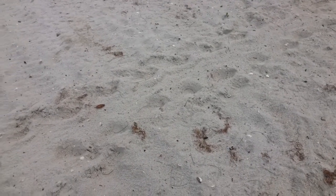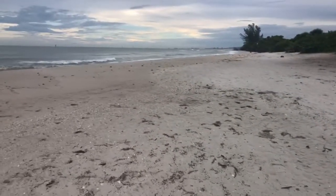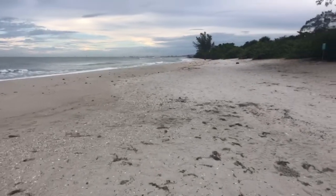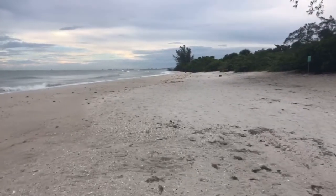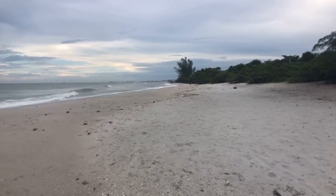Very hard to see the tracks here. Very hard. The return tracks over here. So there's crawl number 2. We had one down at the north end of Area 2 and this one here at the north end of Area 4.